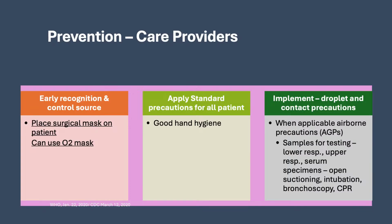But early on, in fact January of 2020, at the real onset of COVID-19, the World Health Organization put forward their approach, and they were spot on. It said, we want early recognition and source control, meaning we will put a surgical mask on the patient. If they can't tolerate it, let's use an oxygen mask. We're going to apply standard precautions, good hand washing. And then we also want to implement droplet and contact precautions.